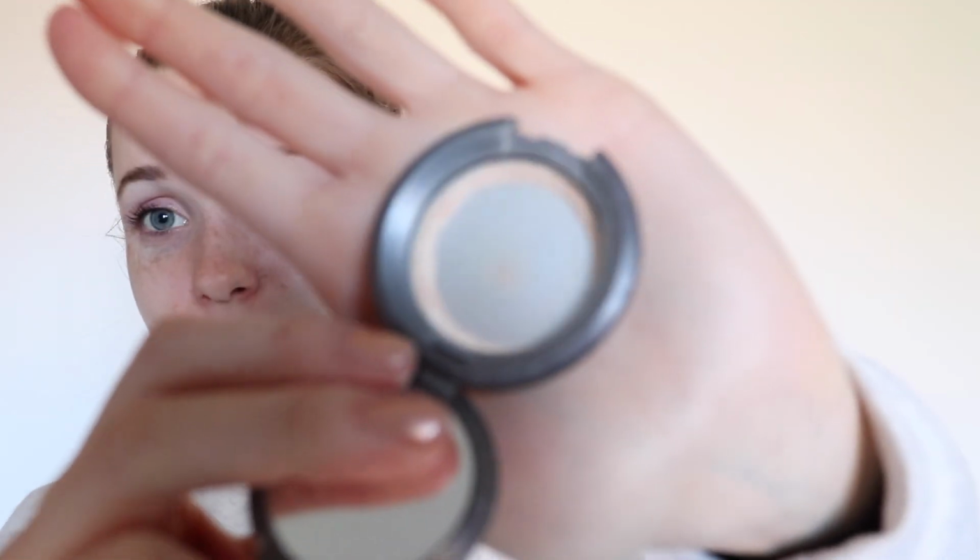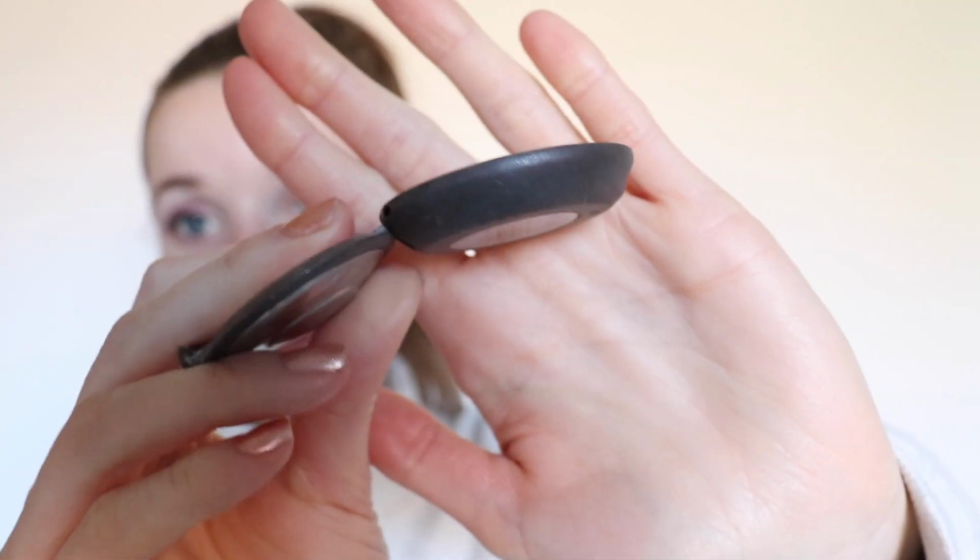As for a highlighter, it's pretty rare for people to hit pan on highlighters like this. Oh my god, I love this shade. It just works so good for me. And I just went back to using it a lot more recently because it's just so good.